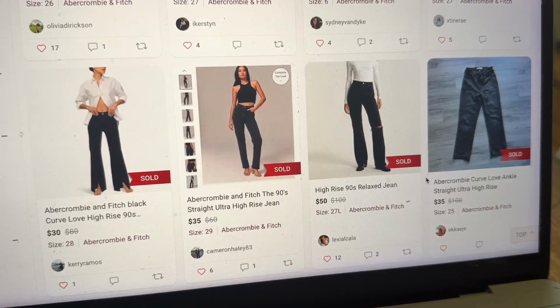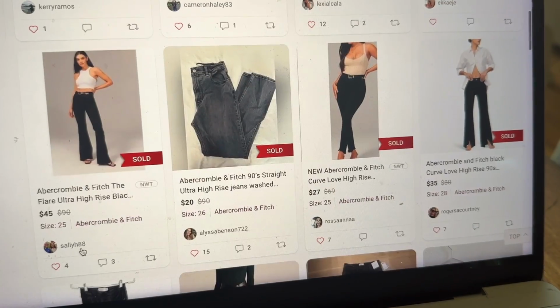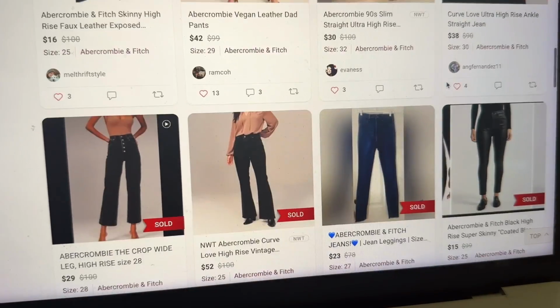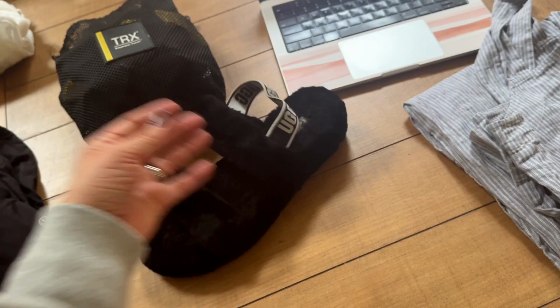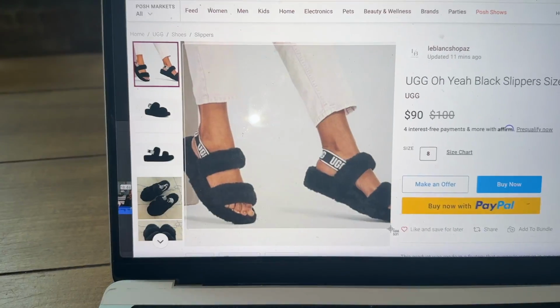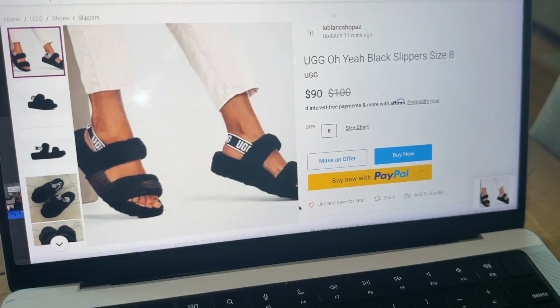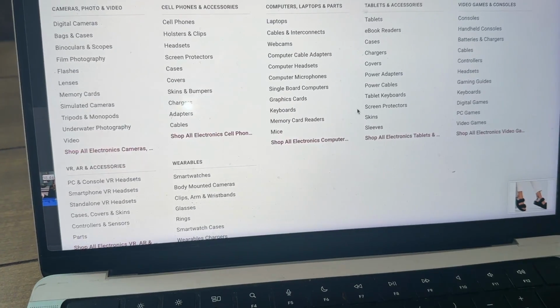25, 30, yeah. So we'll see how these do. I'm hoping for like 35 to 40. Let's look up these UGG slippers really quick. I think these are really cute. Whenever I'm searching, if I find a stock photo, I just snap a picture of it. So these are the Oh Yeah black slippers.